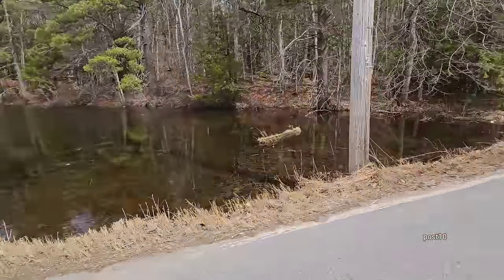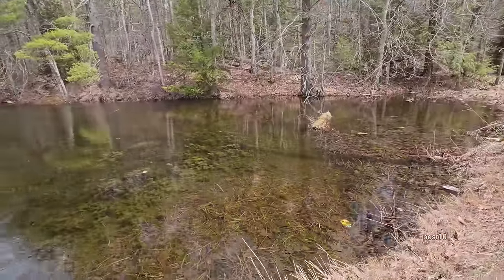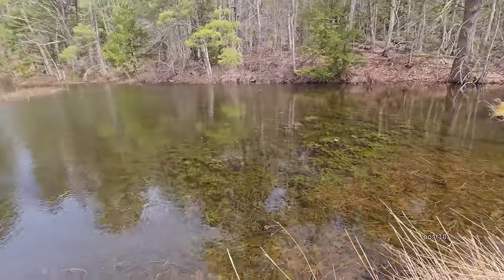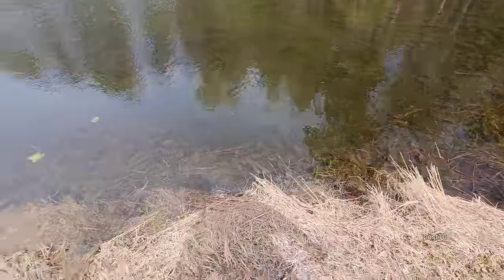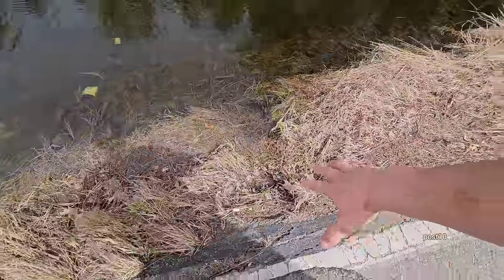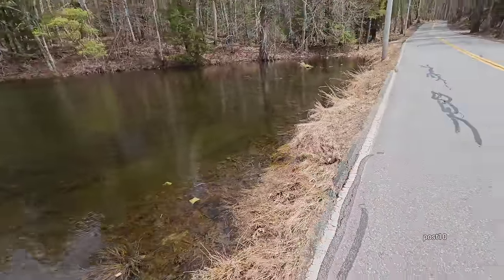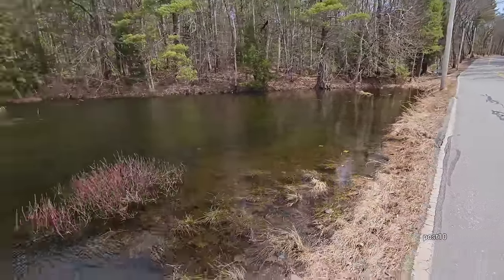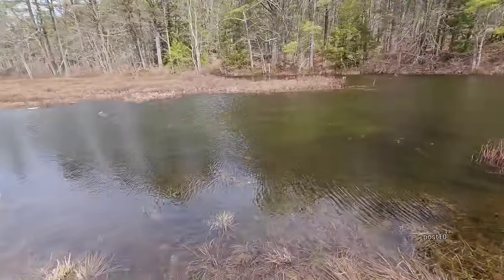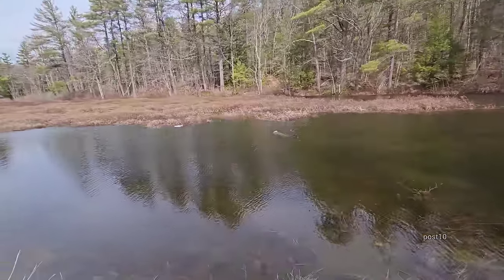Now over here is where I saw that painted turtle. You could tell by all this grass. Usually this area is not flooded, but it's been flooded for a while. Look at this, sinking right here all next to the road. All it takes is someone pulling over and not knowing, they're gonna sink pretty deep. All right, there's no more pipe. Let's get back in the vehicle and go down the road.